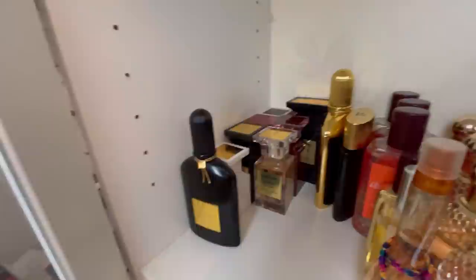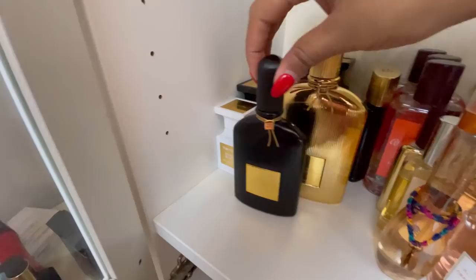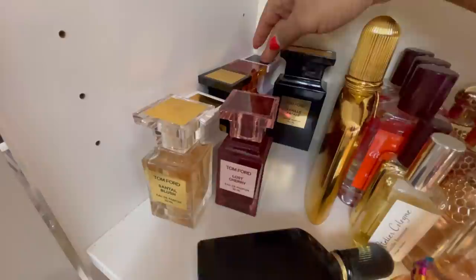So I'm going to give those two to my husband because I don't wear them and they're too masculine. So I have obviously my Black Orchids over here. We have Noir Pour Femme. We have Santal Blush, which I love. I'll do a little bit of a close up here. Lost Cherry, Vanille Fatale, Rose Prick, this beautiful bottle, Bitter Peach.